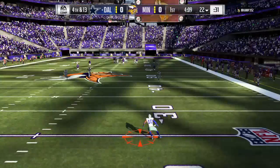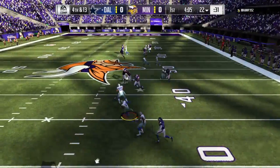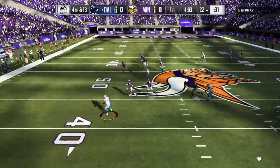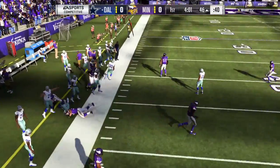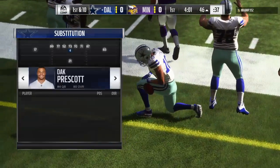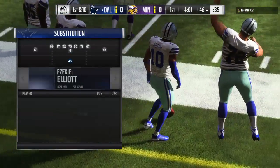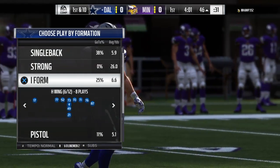And now it's the punter Weil on as he sends this one away. Now Austin. And he'll take this to the other side of midfield before going out of bounds. A terrific return there. 27 yards all told. And the Cowboys are going to take over in great position here with a 1st and 10.